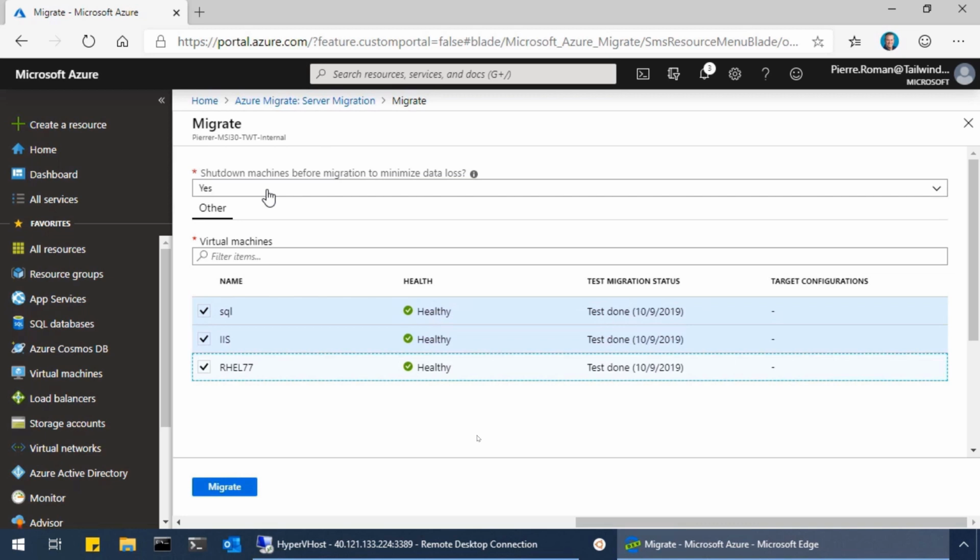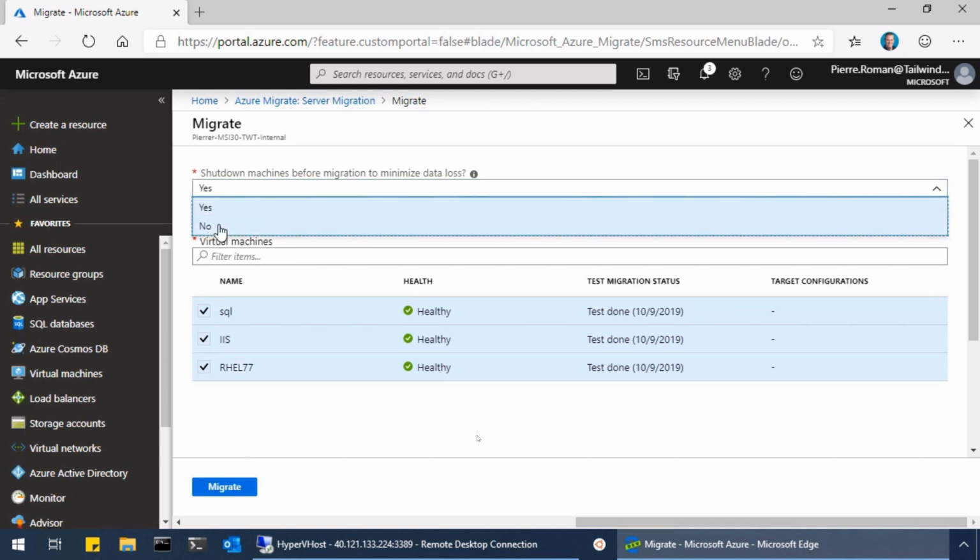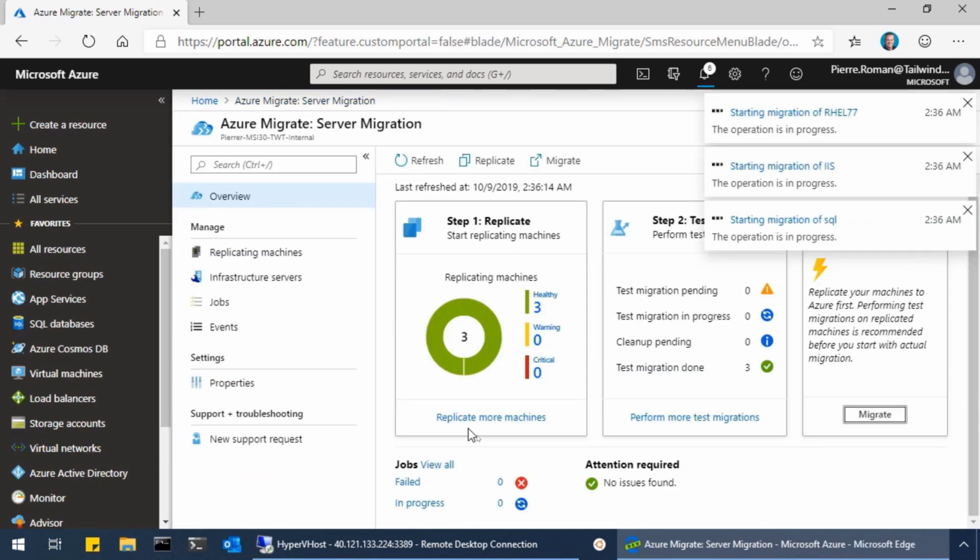And this is entirely up to yourselves, and this will depend on whether you can have downtime from the business and whether your application can actually recover from this process. And that again is entirely up to you and your environment and what's happening within the workload that you've got. We're not going to shut down these machines because they're not mission critical. There's not a lot of changes happening on-prem between when we flick that switch. So we're just going to say no.